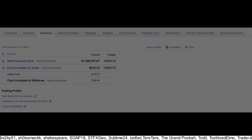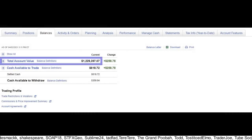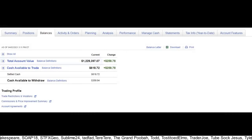If we look at the balance tab for my taxable account, we see the balance is at $1.23 million, and you can see the $258.78 change amount listed, which is the Kimberly-Clark dividend we just saw that was processing. And we see that the cash is settled already, 3 days before the pay date even, but the cash isn't available to withdraw. However, since it's settled, that means you could use it for trading.